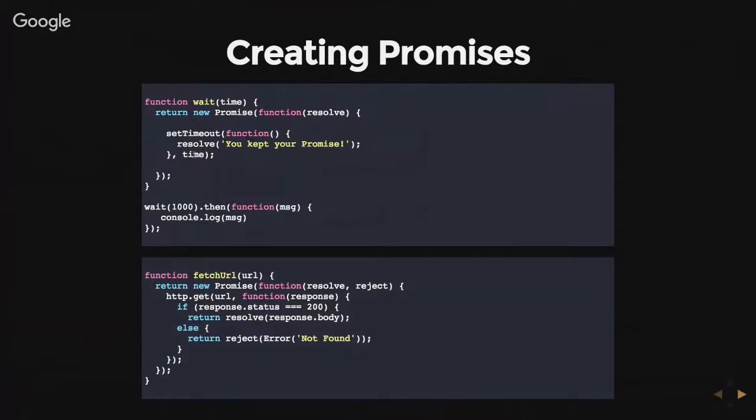So if we were to take the HTTP.get method that I was talking about earlier and wrap that in a promise, what we could do would be to say, okay, when we get this response back, if the response code from the request is 200, meaning that everything is okay, we resolve with the body of the response. And if it's anything else, we reject.